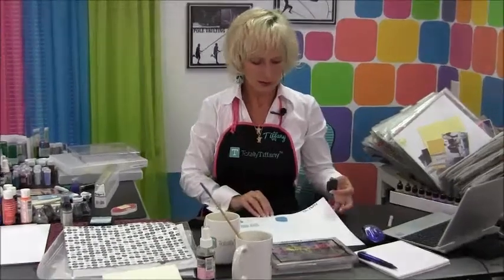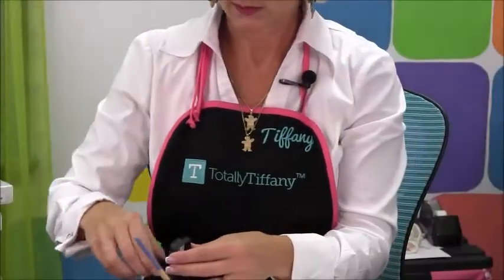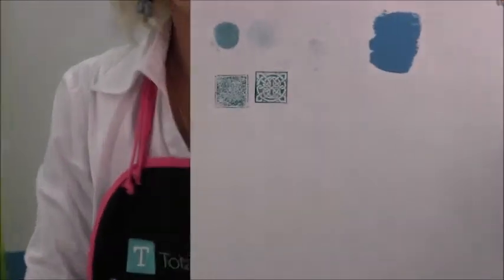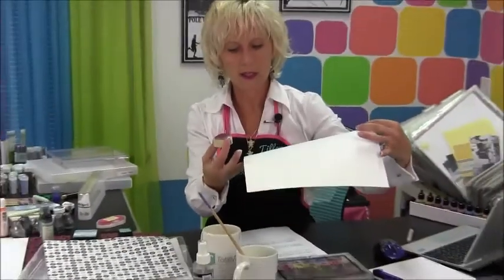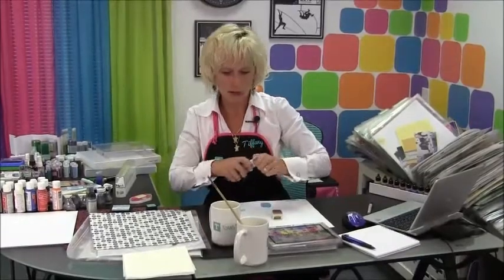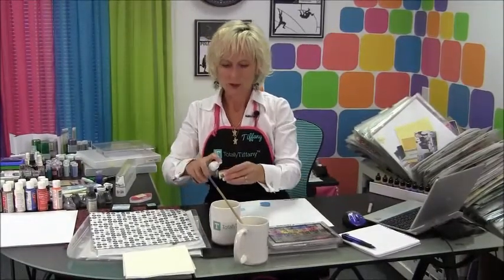So now I just use that small stamp. I'm going to get ink all over myself. It shows the color much better, right? It's a pretty dense design stamp. So keep that in mind as you're choosing.